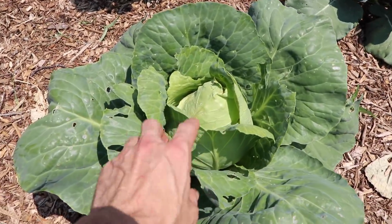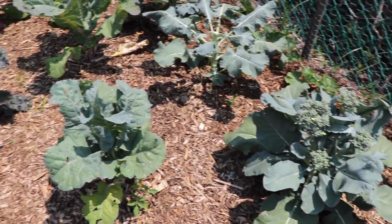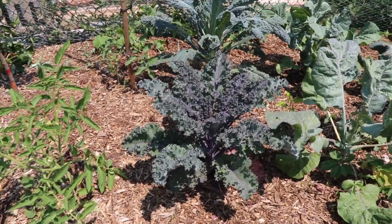Still got a couple cabbages, probably eat this one today. Some broccolis putting out the side shoots, gotta eat that one. A bunch of kale. It seems as though the purple kale does best here, which is nice.